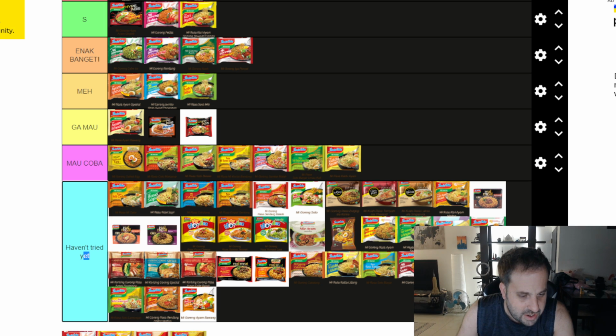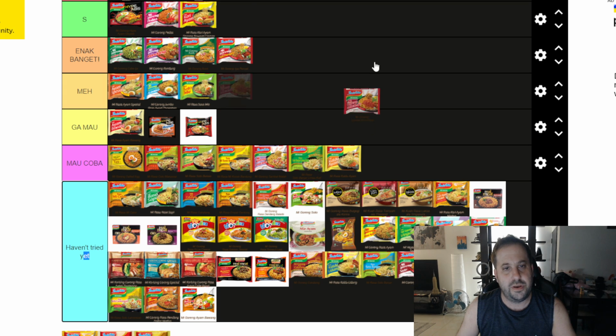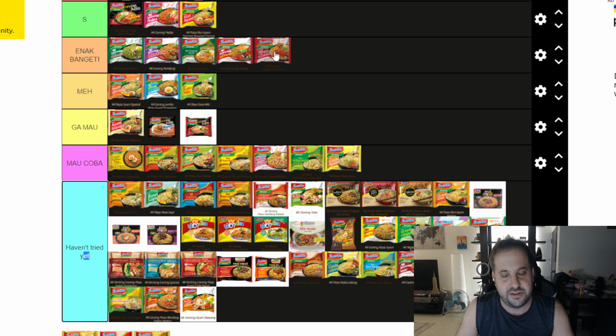Okay, next up, ayam sambal rica rica. Okay, so this is another one of my favorites. I'm going to keep it a step below the S tier. It is almost. I mean, I could put it here, but I'm gonna reserve the S tier for the top ones. It is anak banget.